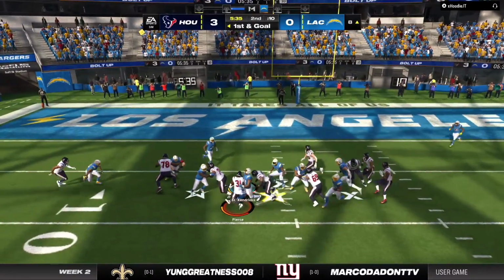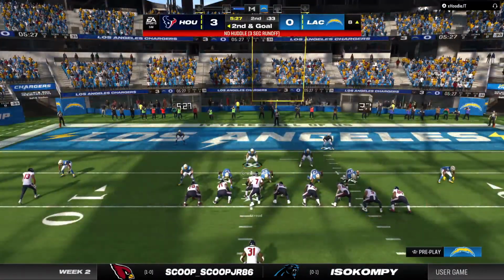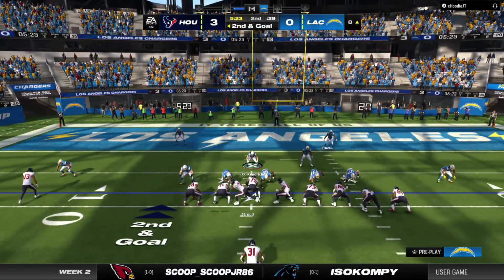They'll run here with Pierce. And he stopped immediately there. Nothing on first down, so the ball remains at the 8-yard line. 2nd and goal.